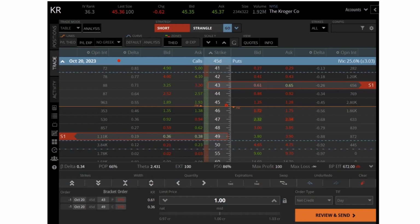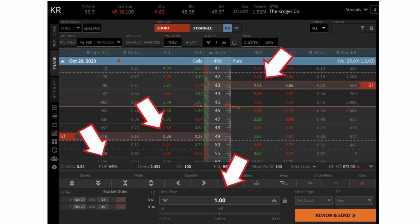Now, a strangle consists of selling an out-of-the-money put option and an out-of-the-money call option. We will click on the bid to sell the 43 put option and the bid to sell the 49 call option. We collect $100 to sell this strangle. It says $1, however, there's 100 shares, so it's really $100 per contract. This trade has a 66% probability of profit. We have a pretty good chance of winning on this strangle trade.